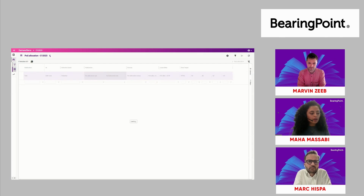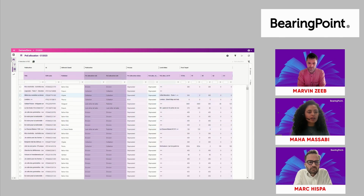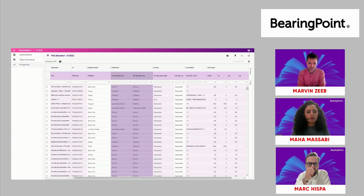So once the quantities are allocated per market, per network, and then per point of sales, you can send the results to the agent stations, so that they can start their visits and propose those quantities to their libraries and collect pre-orders. Once the pre-orders are collected, we can go to the prospection view and follow the trend of the collected pre-orders and the advancement of the visits.